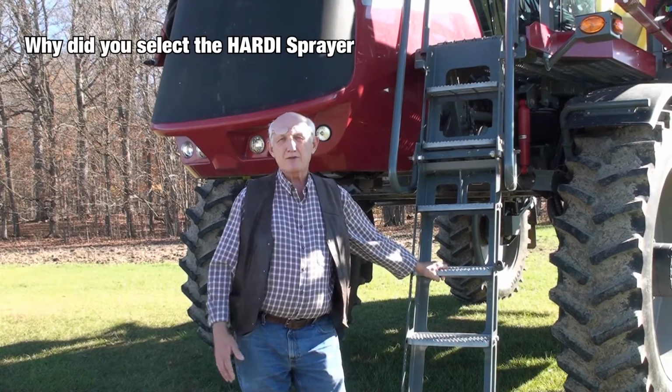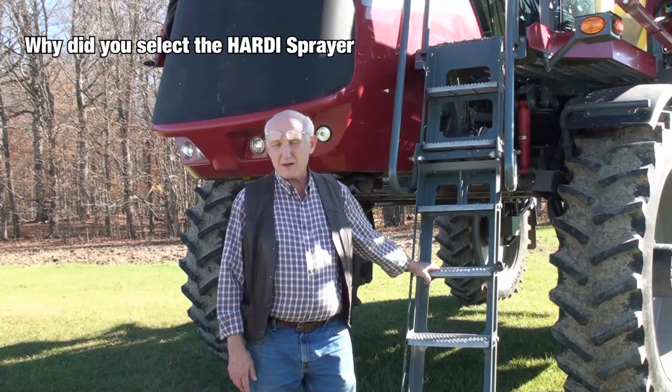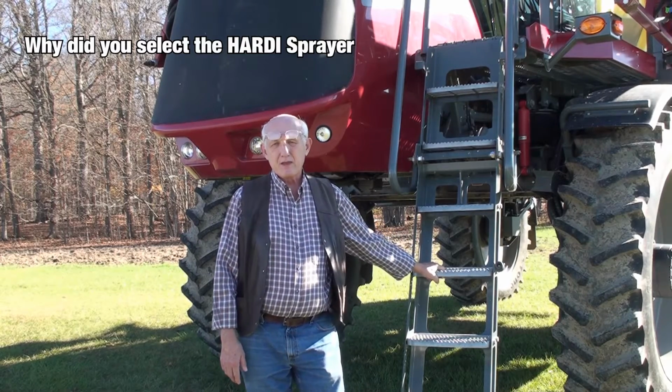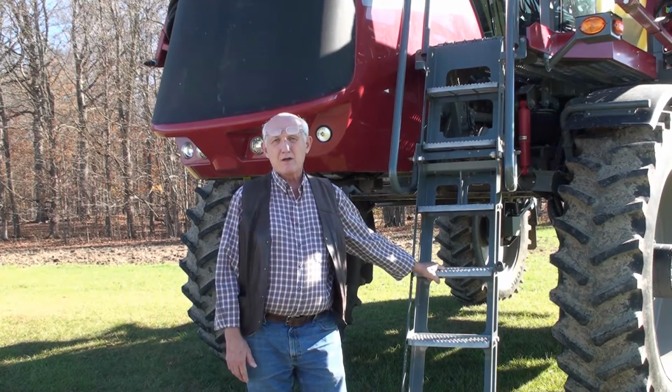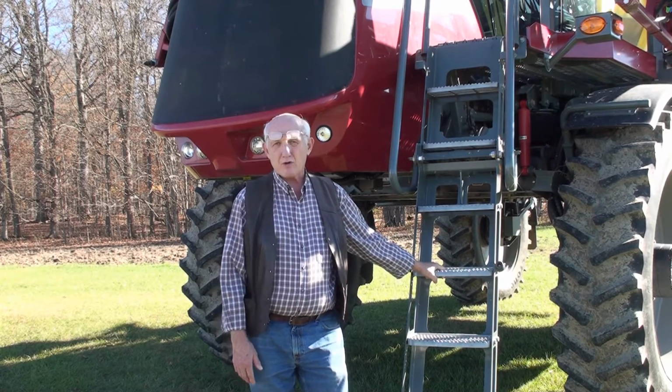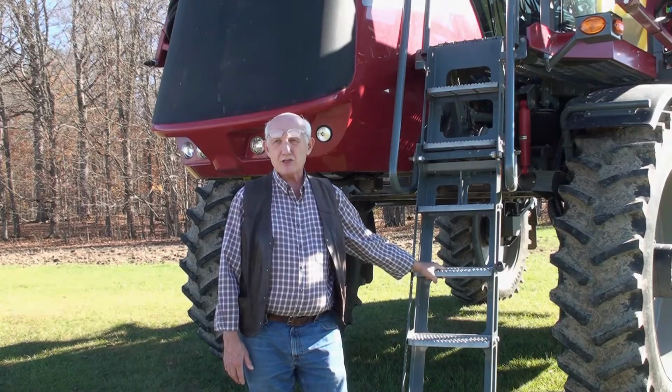Copp Farm Supply is one of the oldest Hardy dealers in the state of Indiana, so we're very used to all of the Hardy equipment. And when it came time to look at a self-propelled line, we were intrigued at the new Hardy Cerrator, and that is what has led us to that decision.